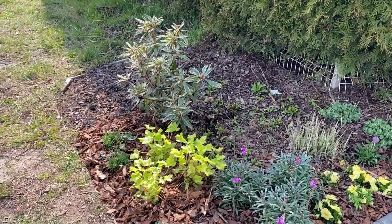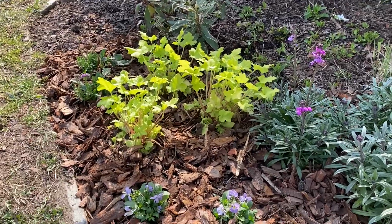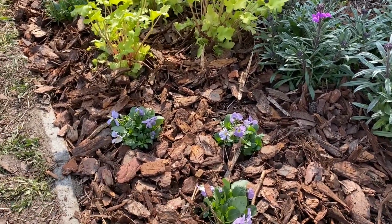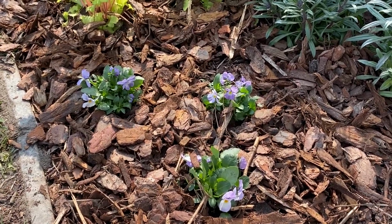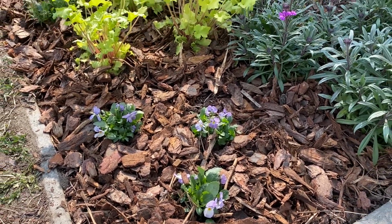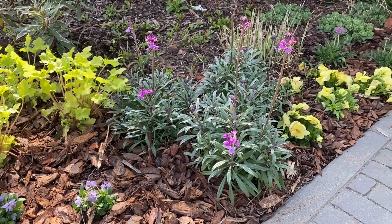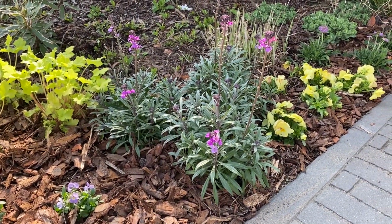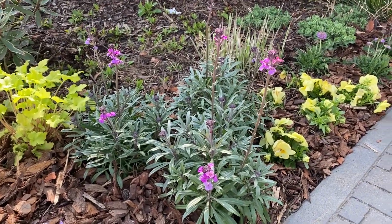The euchera, once they get established, are going to look really fantastic, also in combination with the violas. They're still very small now, but I know they're going to grow very fast with the temperatures rising. So I think this is a really lovely color combination. You also see that it's definitely worth investing in some plants that are already established and a little bigger, because then you instantly have a little bit of drama in your planting.